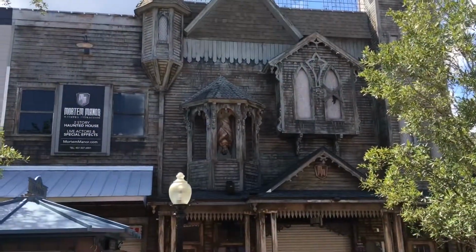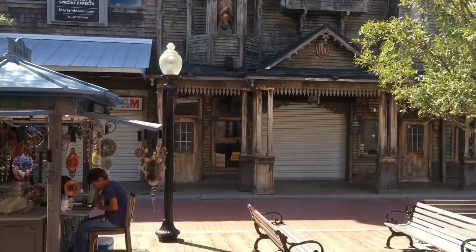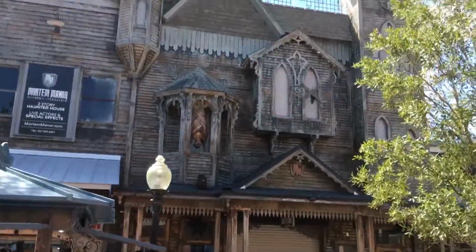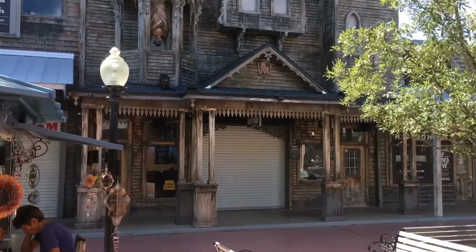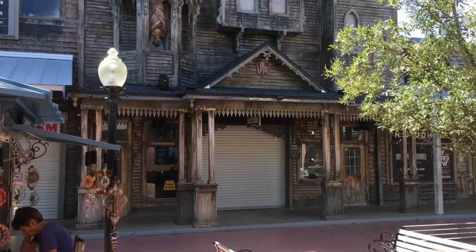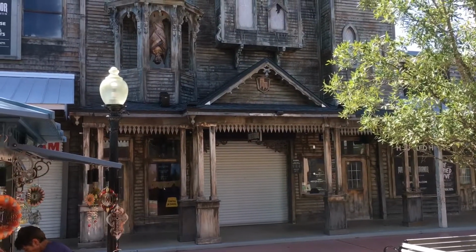Here's another more scenic view of Mortem Manor. As you can see, it's got a very impressive looking facade. It looks like a haunted house. Pretty cool looking. So again, I definitely want to check it out at some point, maybe later on when I find somebody who's brave enough to do it with me.